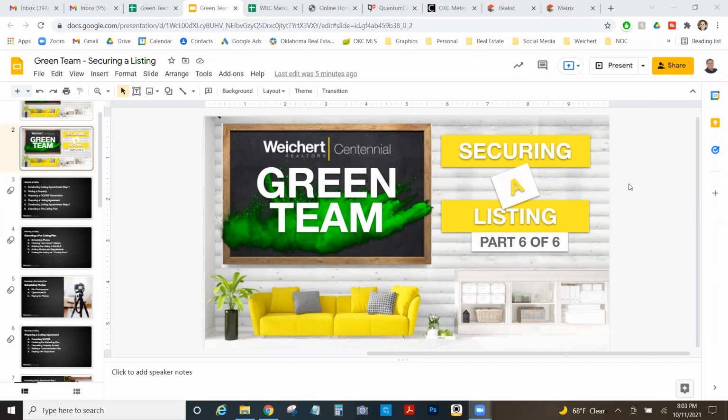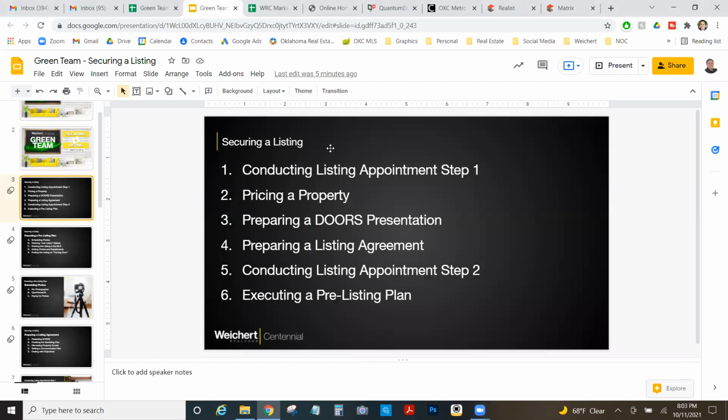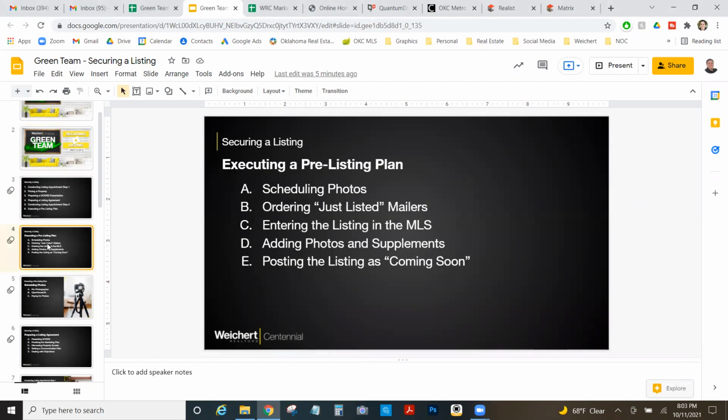We have already got our signed listing docs. We have finished step 2 of our listing presentation, and we just have the work to do between the signed docs and actually posting the property on the MLS. So that's what we're going over today. Again, we're on part 6 of securing a listing, executing a pre-listing plan.